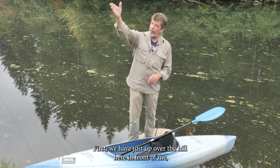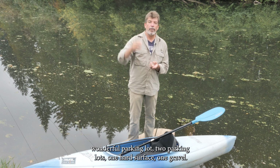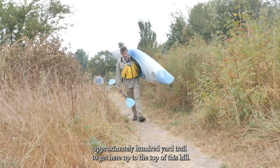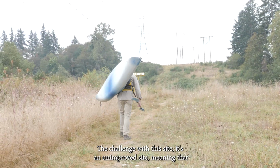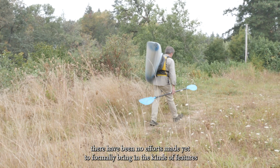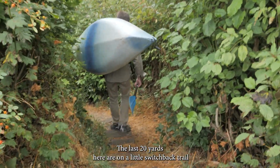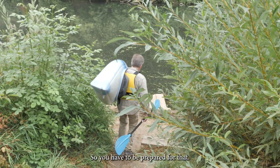First, just up over the hill here in front of me, we have a wonderful parking lot, two parking lots, one hard surfaced, one gravel. We've got toilets up there. And we've got a nice flat, approximately 100-yard trail to get up to the top of this hill. The challenge with this site is that it's an unimproved site, meaning that there have been no efforts made yet to formally bring in the kinds of features that make a launch site like this safe and usable for the public. The last 20 yards here are on a little switchback trail, through the weeds on a fairly steep hill. So you have to be prepared for that.